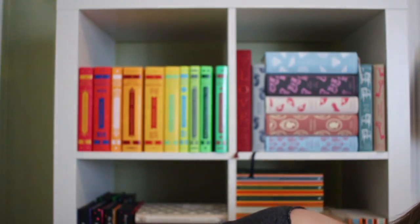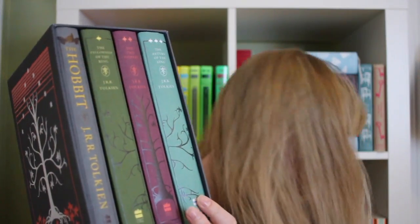Next up, question number 4 is, what is your most expensive book and which was the best bargain? Which is the same book. And it is this box set of The Lord of the Rings. Something just fell behind me. But this was the most expensive. This was over $100. And I ended up getting dinged on customs, so I think I had to pay an extra like $40. So it was really expensive.